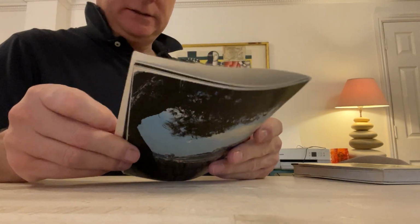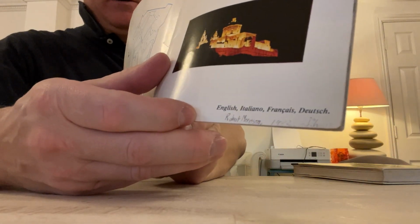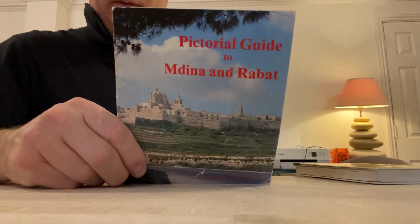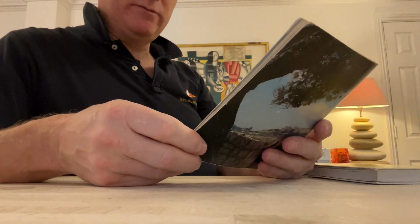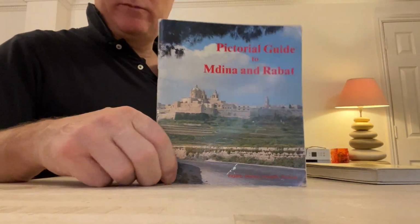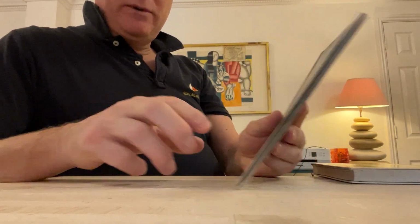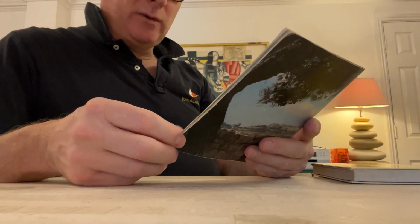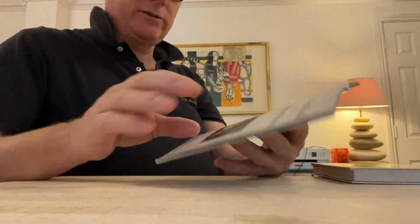So this book here is my guidebook. I was given it in Malta in 1982 by my father. So I would have gone to Mdina with my father and brothers and mother, and we probably would have been visiting my uncle who lived in Rabat. And he probably bought this from a man in the car park, because in those days, and nowadays I think as well, a hawker would have a pile of guidebooks and flog them to the tourists.